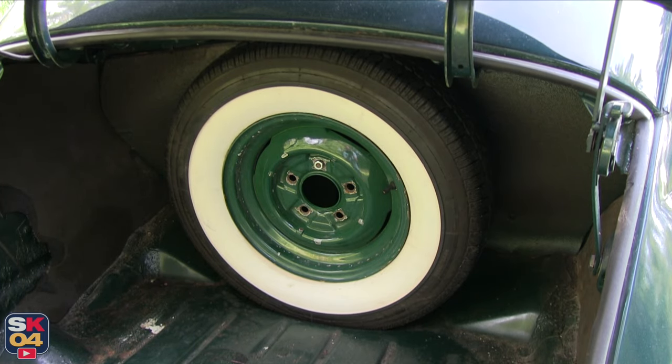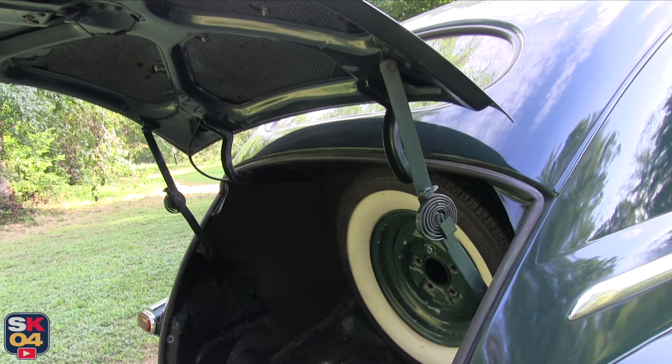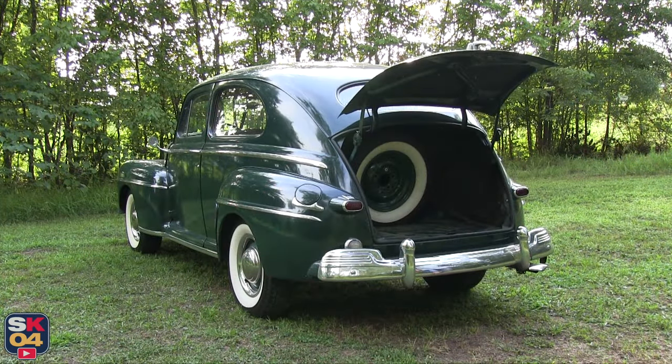In the middle of the trunk floor, there's a little trapdoor for access to the fuel tank sending unit. If you ever had issues with it, you can get to it without having to drop the whole tank. This is a feature that I wish manufacturers would have kept for future decades.